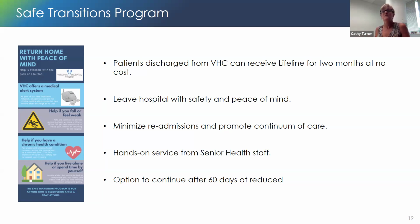And the purpose of this is we know those first 2 months, people are most at risk for readmission. So we want our patients to leave the hospital with safety and peace of mind, not just peace of mind for them, but also for their family members. And it really does help to minimize readmissions and promote a continuum of care. Again, it's hands-on service from our senior health staff. And then people have the option to continue it after 60 days at a reduced rate.